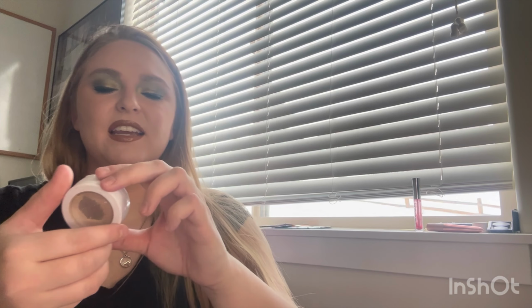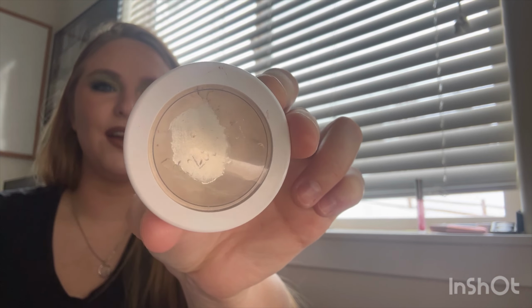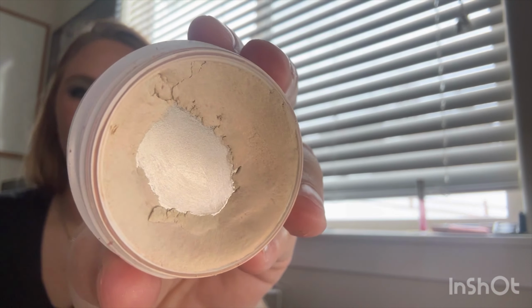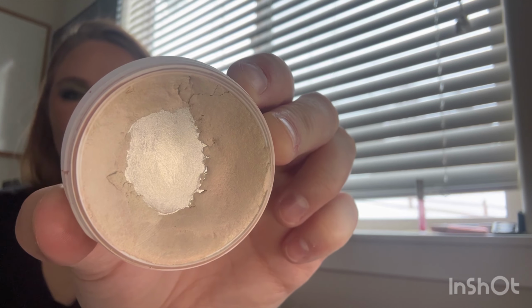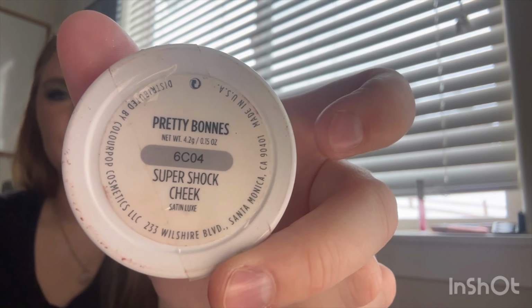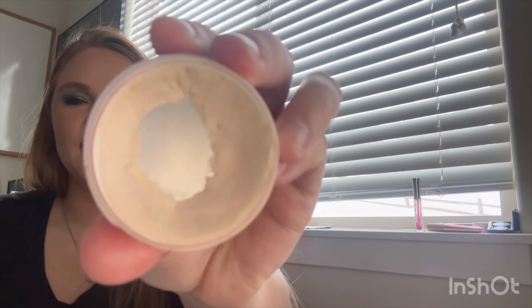Okay, letter C is from ColourPop. This is a Super Shock Cheek. It's a cream highlighter, but it's in a satin formula, so it barely has any shimmer to it. That's what it looks like. The shade is called Pretty Bonds. I just call it Pretty Bones because that's kind of what it looks like. But yeah, it's a very light highlighter that doesn't have glitter in it. It's more of a sheen is kind of what I would call it.